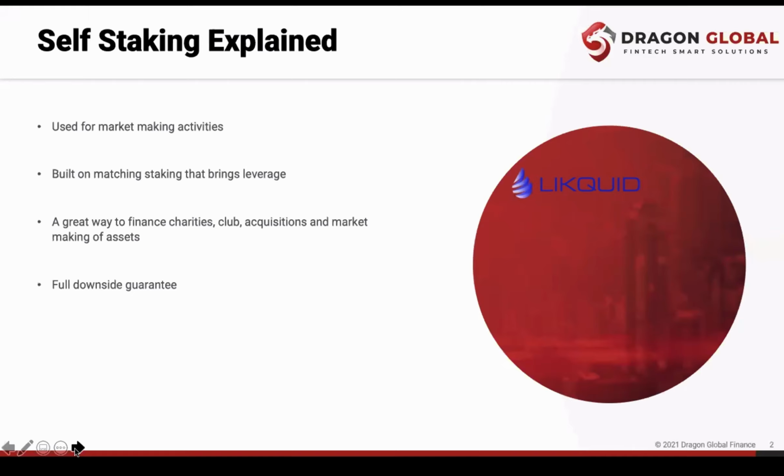The self-staking is used for many things. It can be used, for instance, if you want to finance buying a house, or you want to finance buying a boat or a car or a plane. Any kind of object is one model. Second model is if you want to finance the cost of a project, like a development project, like a charity that you want to help, or a club, say a sports club, for instance.